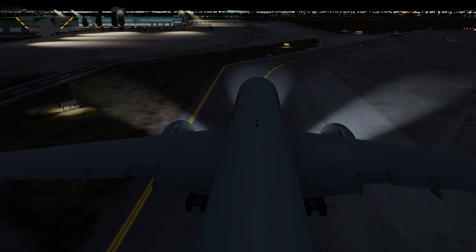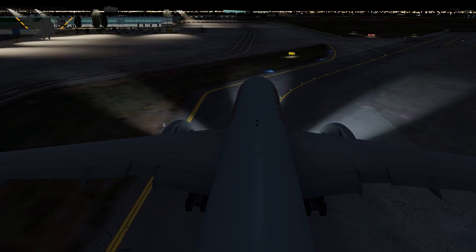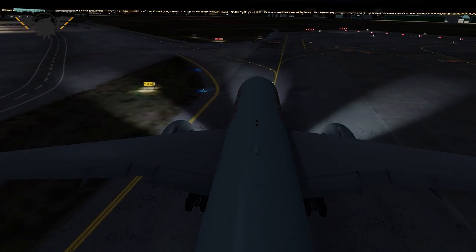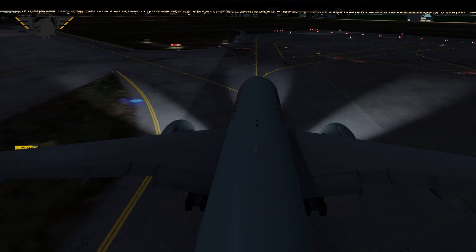Air Canada 33 heavy, departure on this frequency. Winds 120 at 6, runway 26 left, clear for takeoff. Departure with you, 26 left, clear for takeoff, Air Canada 33 heavy.